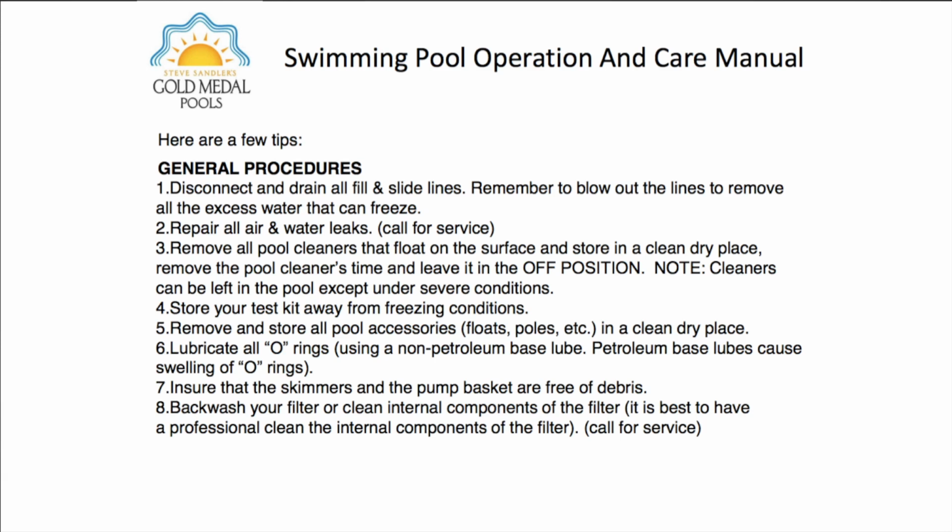Remove the pool cleaner's timer and leave it on the off position. Note, cleaners can be left in the pool except under severe conditions. 4. Store your test kit away from freezing conditions. 5. Remove and store all pool accessories in a clean, dry place. 6. Lubricate all O-rings. Use a non-petroleum-based lube. Petroleum-based lubes cause swelling of O-rings.